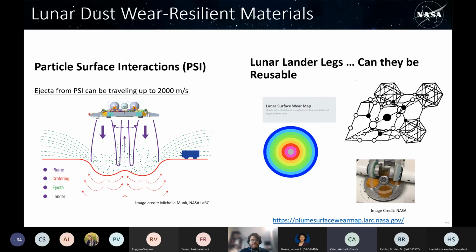And then also, this is a little bit of the future work that we plan on doing. When we talk about lunar dust, the biggest concern has always been about plume. When we have plume being expelled in that ejecta, that could be a very great concern for a lot of our equipment on the lunar surface, and having that plume interaction going up as far as 2,000 meters per second can be a very dangerous situation. So having an understanding of how we could experiment with that is something that I've been working on for quite some time.